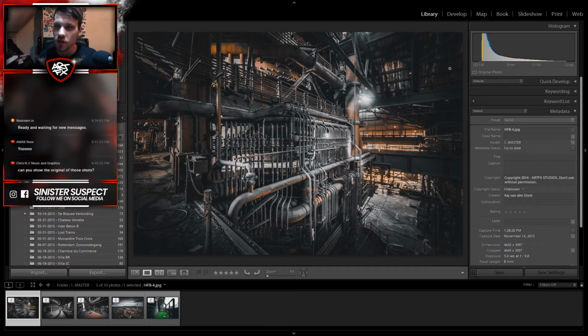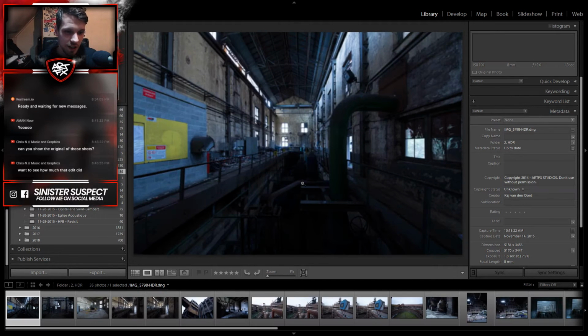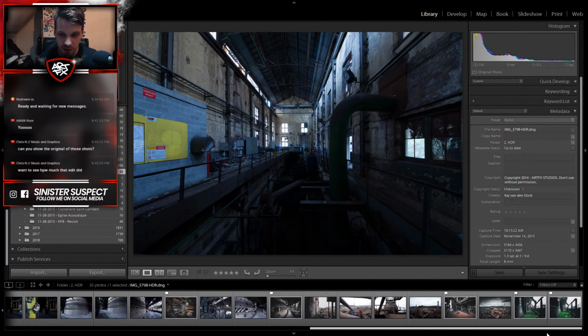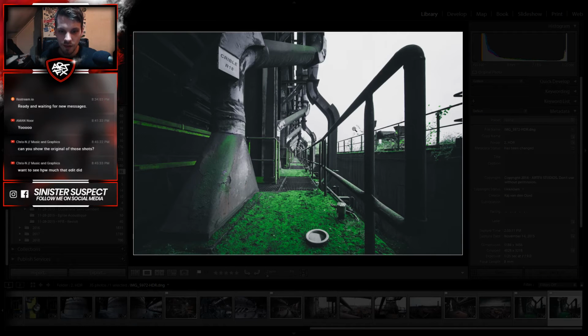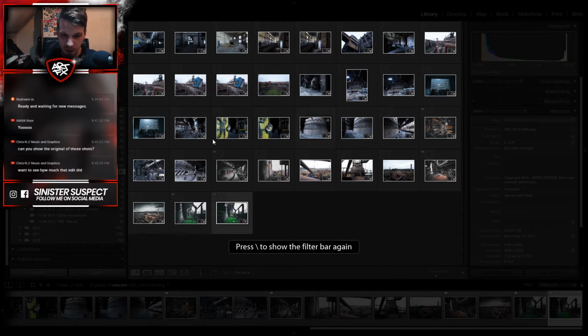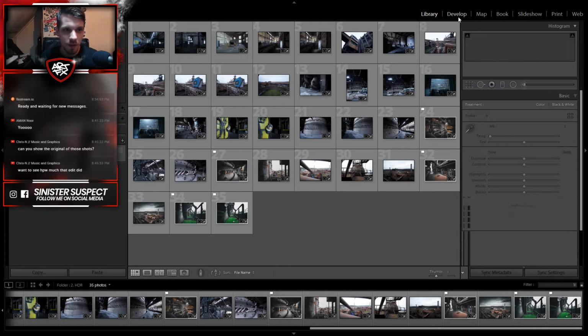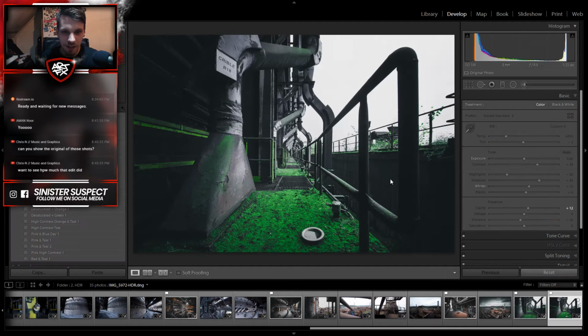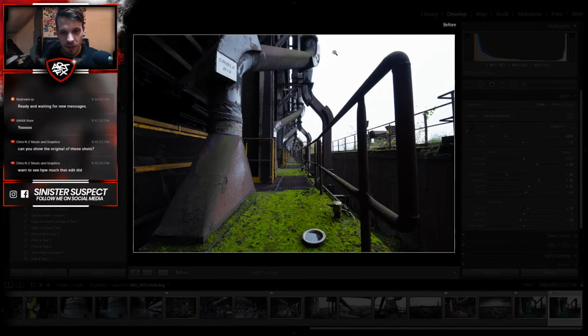Can you show the original of those shots? Yeah, sure, I can. I need to go into the HDR folder here. That's where the actual combined exposures are. So we have this one. That shot, and this is the before. Oh, wait, sorry. Not sure why that didn't happen. Probably because we are not in the develop module. That shot, and the before is that. See?